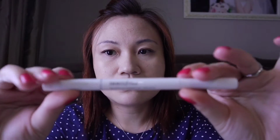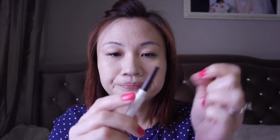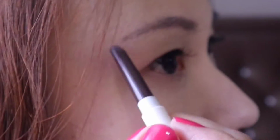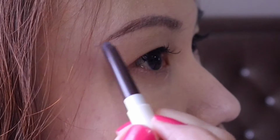Next, I'm filling up my brows. I'm using the Innisfree Auto Eyebrow Pencil, and this is a brown color. So I have a microblading done about a year ago, so I usually just need to lightly shade. Mostly is shading the ends of my brows.